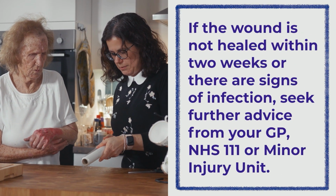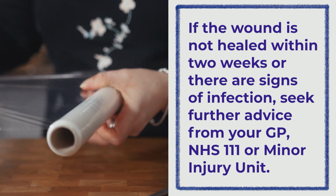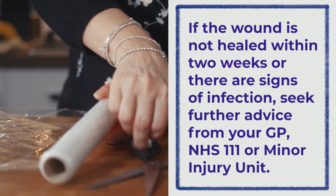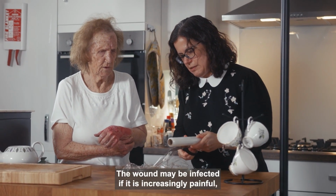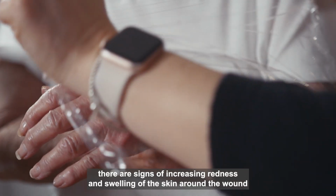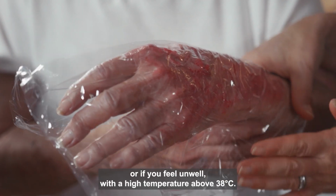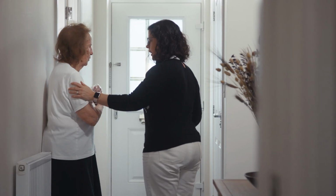If the wound is not healed within 2 weeks or there are signs of infection, seek further advice from your GP, NHS 111 or minor injury unit. The wound may be infected if it is increasingly painful, smelly, there are signs of increasing redness and swelling of the skin around the wound, or if you feel unwell with a high temperature above 38 degrees Celsius.